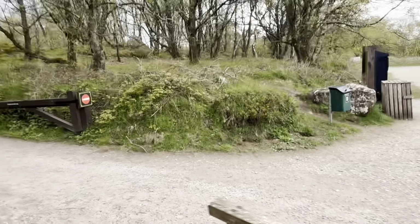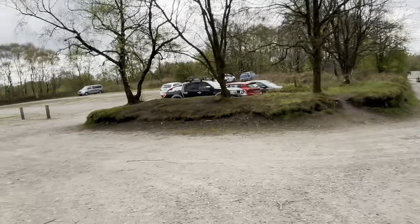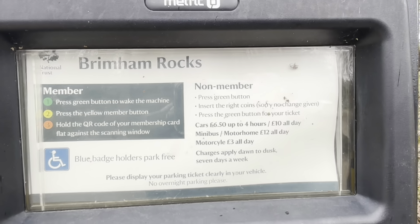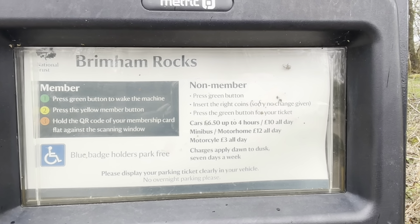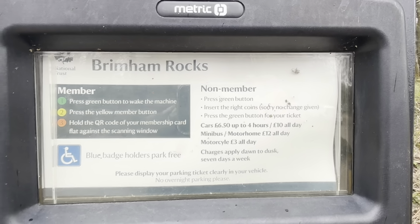Let's see how much parking costs if you pay to come in. So £6.50 for 4 hours, and there's no smaller amount you can pay than that, or you can pay £10 for all day. So basically, if you're here for 20 minutes, you still have to pay £6.50. So it's a good job we parked where we did for free, isn't it?